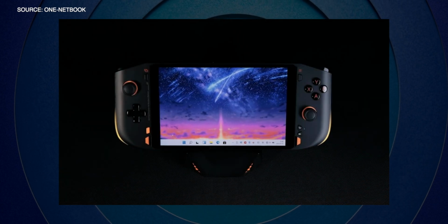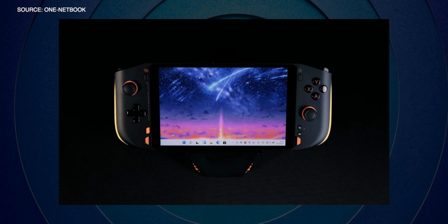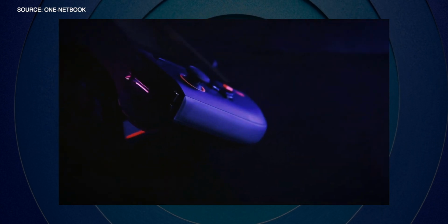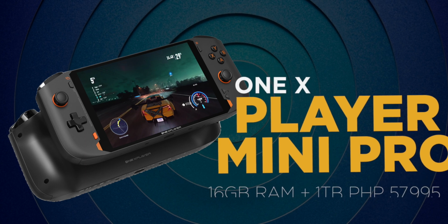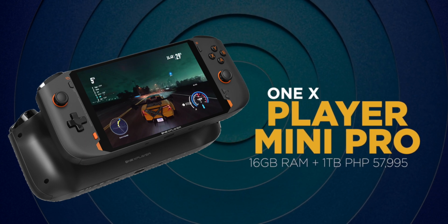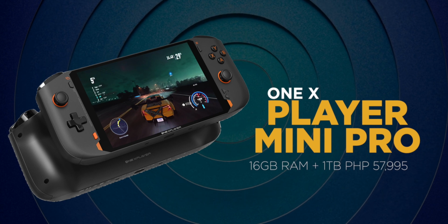What's great about that is that it has a USB 4.0, which means you can hook up external docks, dongles, and GPUs. It still does cost a pretty penny, since the top-end 16 gigs of RAM plus 1 terabyte model runs 57,995 pesos. But the fact that you can get a decent PC gaming experience on such a small device, that is really impressive.